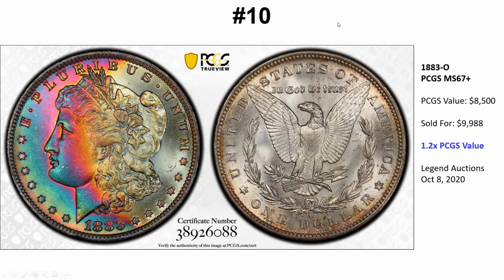We're going to start from, I guess you could say, the lowest relative to PCGS value, and at the end, holy smokes, number one sold for unbelievable value. So make sure you stay to that. A lot of these actually sold at Legend Auctions and come from the Roadrunner collection that he liquidated this year.